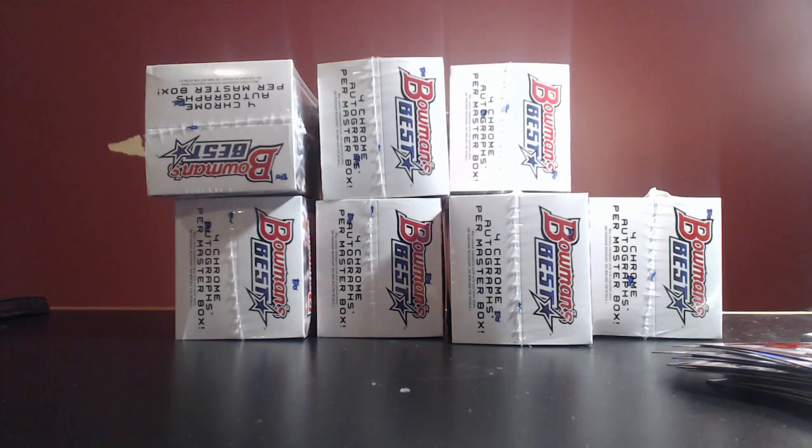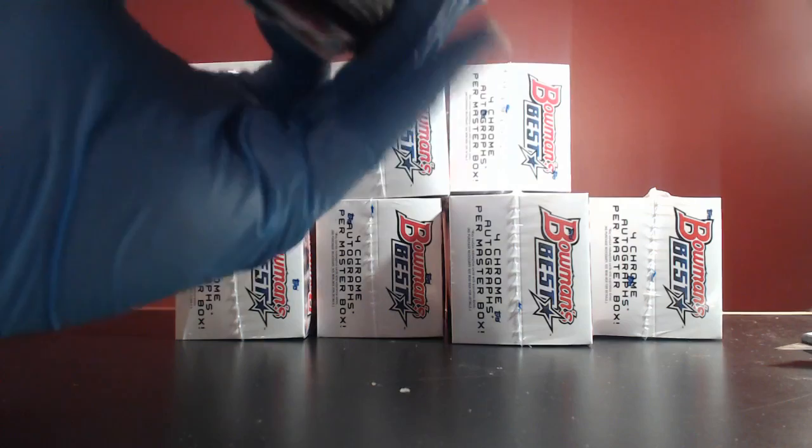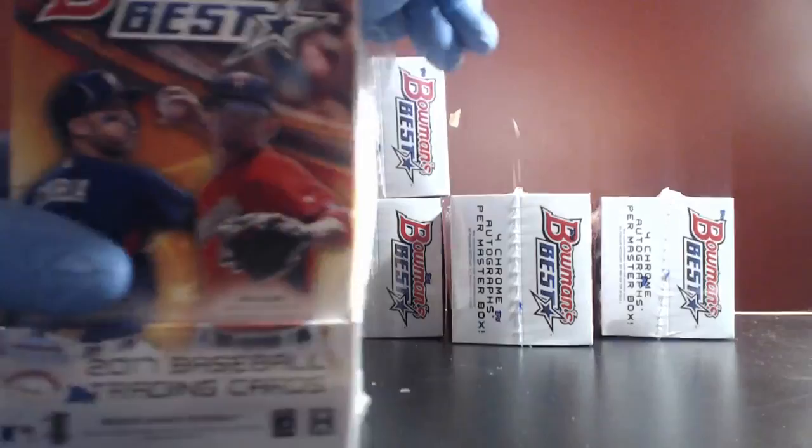Alex Verdugo. Well, chances are, if you're looking for Judge, he's going to be in a redemption. So if we see redemption, you got a pretty good shot of getting the Judge. Him, Bellinger, Murphy, those are all the autos for these that are redemptions. And I do believe the Bellingers and the Judges are being issued. I don't know if Murphy's being issued yet.